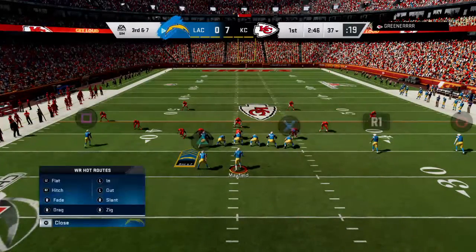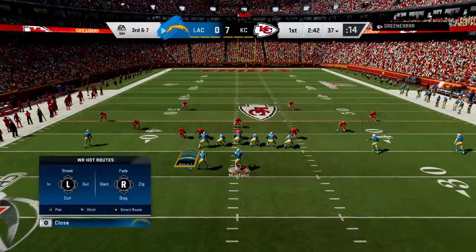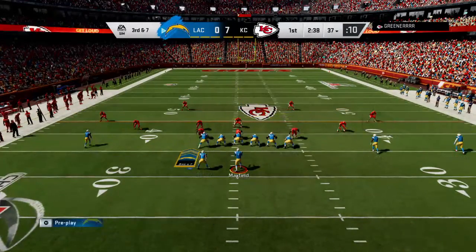Hey, Foxtrot, Foxtrot. Mike 54. Let's go, D. Big series right here. We got to step it up. 54 is Mike. 54 is Mike. Check, check. Watch 54. Watch 54.